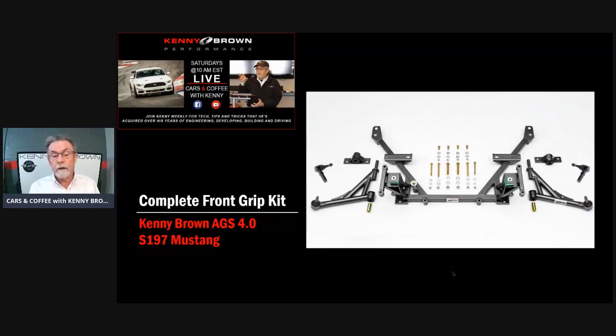you can see they're OE style. Bump steer tie rod end, which means you don't have to figure anything. You just put it on. It's quiet. It's as durable as a factory one right out of the box. So that's the front grip kit that we don't really talk a lot about. Let me show you one of the front control arms.